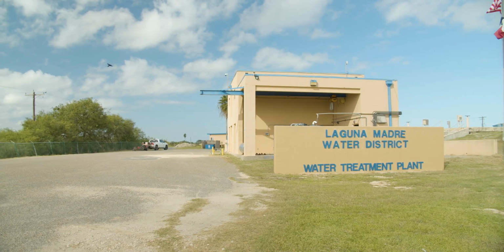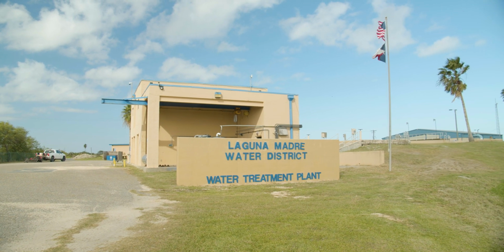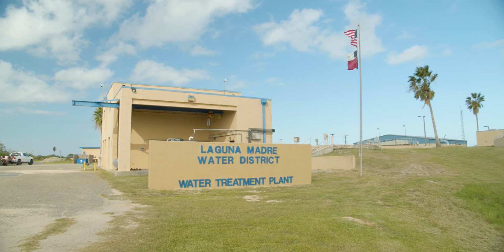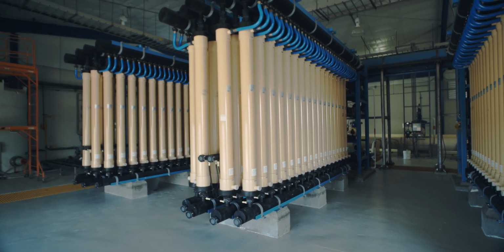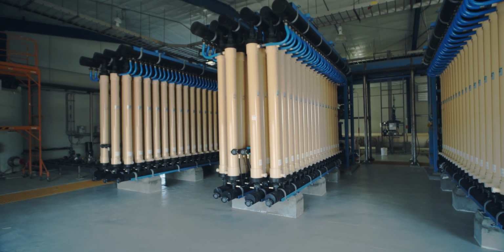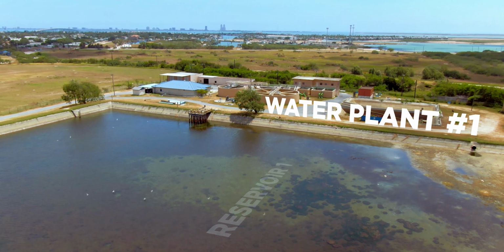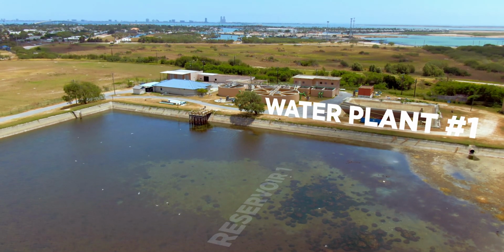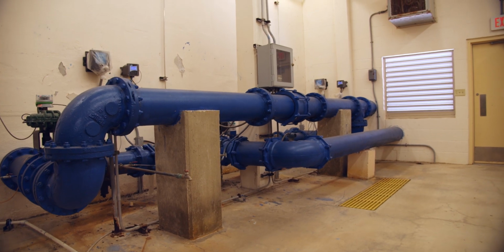On December 17, 2014, Laguna Madre Water District completed an upgrade and expansion of Water Treatment Plant Number 2 in Laguna Vista, including the addition of microfiltration membrane technology. In combination with an improved disinfection plan completed in March 2016, operations chose to stop running Water Plant Number 1 to prevent lower quality water from mixing with the superior water quality being produced at Water Plant Number 2.